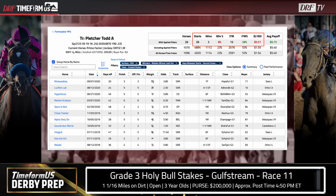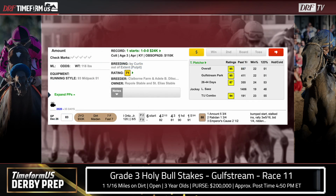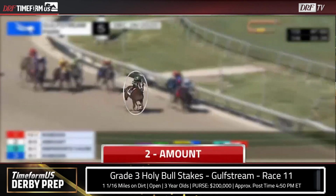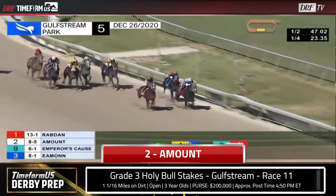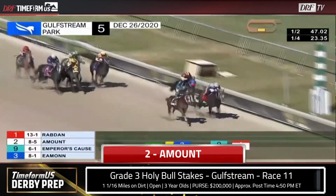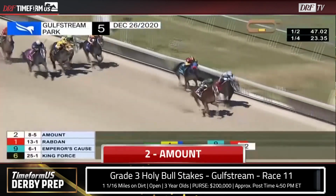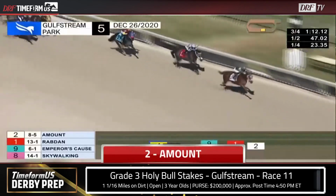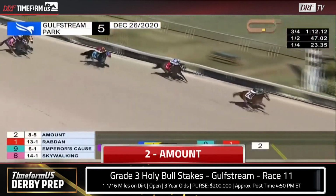Moving on to another Todd Pletcher runner in this race, the number 4 Amount. This horse also won his debut. We'll take a look at his winning effort. He won off by over 5 lengths, winning by a clear margin, just like Prime Factor did. And he was going away at the end of this race like a horse that's going to relish added ground. The problem with Amount is that whereas Prime Factor was facing a field of horses that seems to be pretty talented, there wasn't a whole lot behind Amount in this race. This race came back pretty slow.